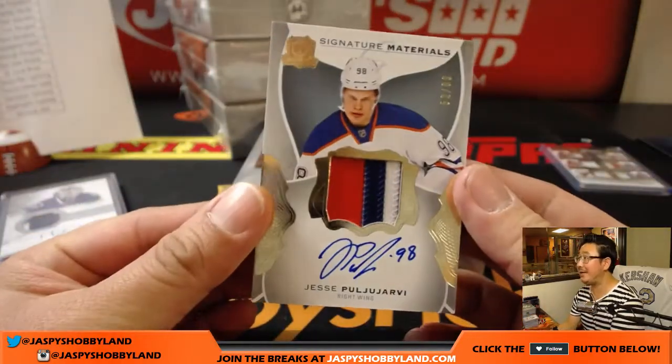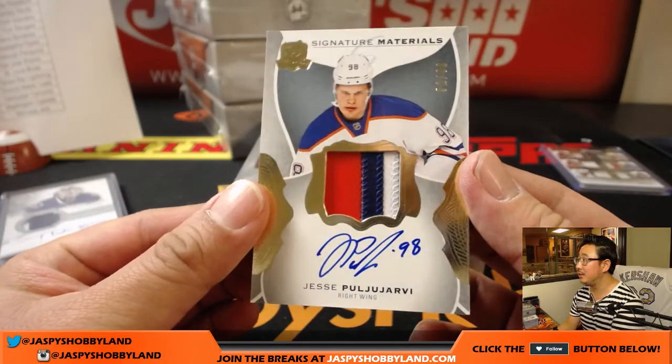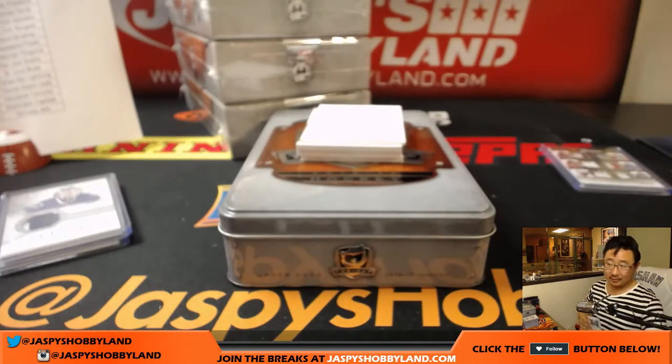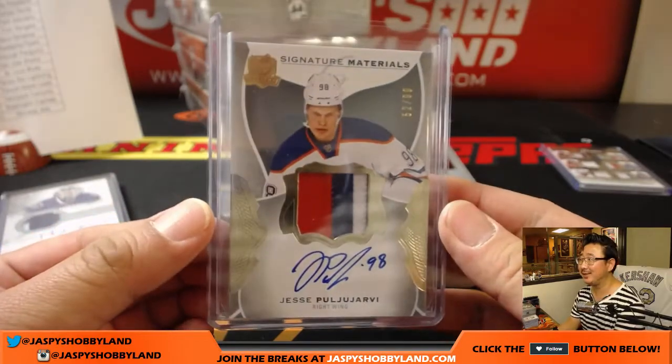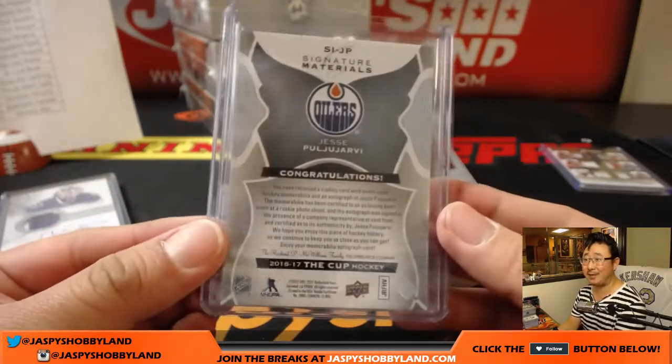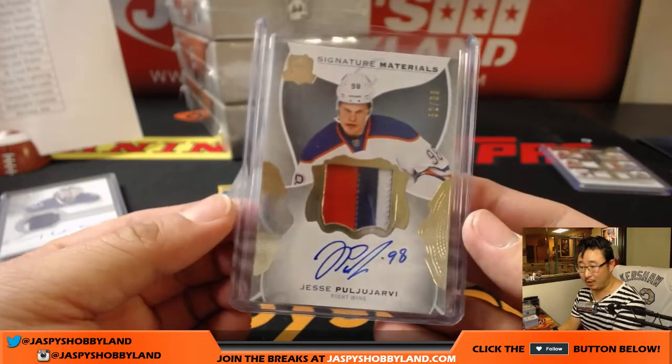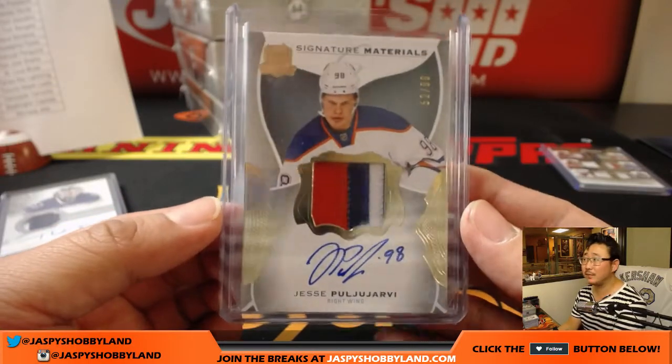And there's Jesse P. again for the Oilers. Three color patch and autograph, 52 out of 99. You want me to put the blank on top of the card before I lift the phone? But yeah, I was going to say it's a bit late for that bit of advice. That's what Nate was after? Nice. Congrats, Nate. It's another Oiler for Peter Elias. Nice. That is strong.